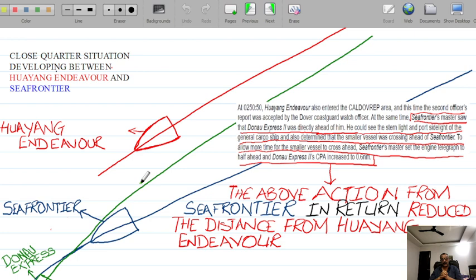Now, as what I've written, the above actions from Sea Frontier in return reduced the distance between Sea Frontier and Huang Endeavour. As we said earlier, the master of the Sea Frontier should have given some cautionary prompt to the Huang Endeavour. And the master on the bridge of Huang Endeavour, his situational awareness was not very proactive. He was not well aware of what was happening. A thumb rule: whenever you are navigating in the TSS, besides keeping a watch on the vessel which is overtaking you, you must also keep a watch on the vessel ahead of you.